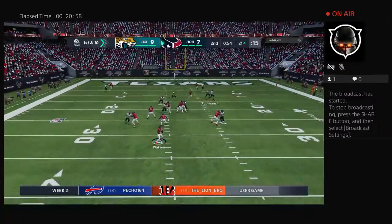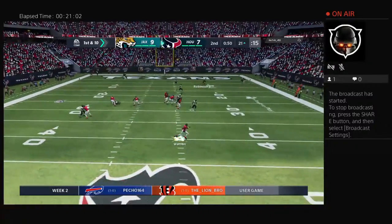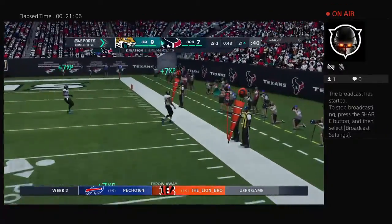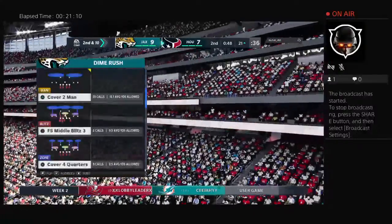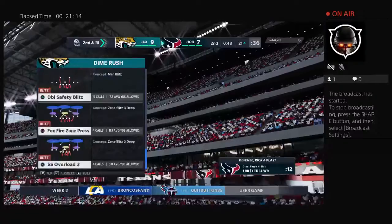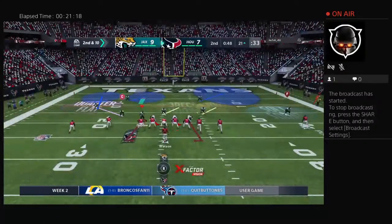Watson off play action. Escaping the pressure right. And that's going to be incomplete. To this point, I've been impressed with the work defensively. They have not allowed a lot of receivers to run free. And there's another example, another incompletion. From the 21, it's 2nd and 10.